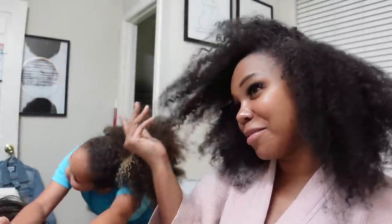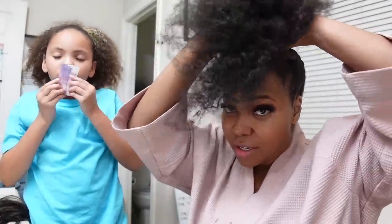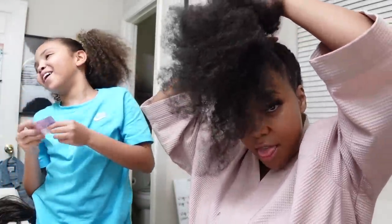What if I wear my hair like this? I did most of the work. She did do most of the work. Would this be cute, y'all? Ashton, would this be cute if I picked you up from school and my hair was like this? Yes, but put some stuff in it. Put some product in it. I know, baby. Heck no. Look, if I put my hair in a little puff on top, it'll be like this. My hair is too big for a puff. Look how huge it is. That's too much.